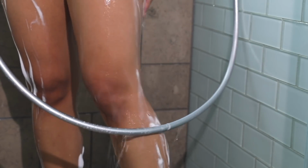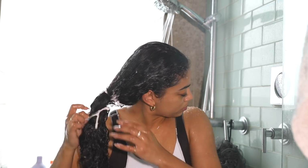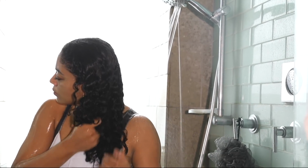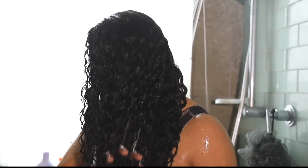And then after I get all of that rinsed off, it's time to go back to my hair and rinse out the conditioner. So I'm just going to go ahead and let my hair out, and then we're just going to rinse out the conditioner. My hair just looks so hydrated. Whenever I used to rinse out conditioner, my hair would just look dry. But look at it. All of it's out, and it just looks so shiny. Ugh, I love it. Look at that.